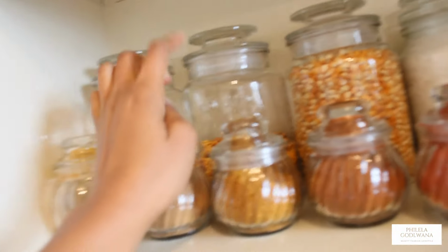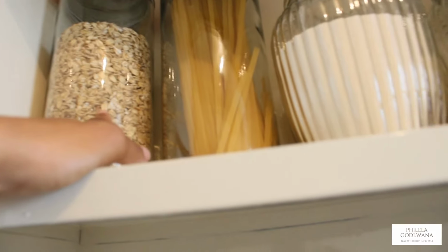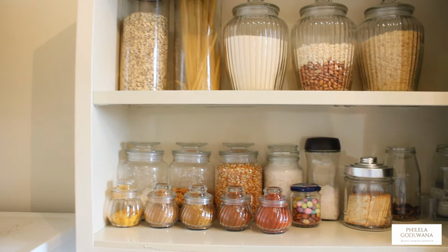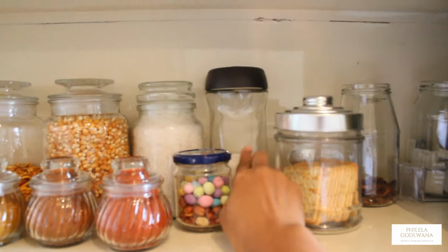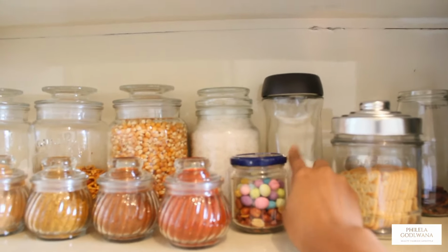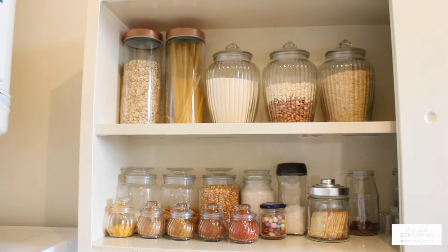And then these ones were 22 rand. This one was 40 rand. And this one was 32 rand. So I think it looks absolutely amazing right now. And I've recycled this coffee thing because again, you don't have to buy everything new. You still should recycle the glassware that you have. But I'm so happy with how it turned out.